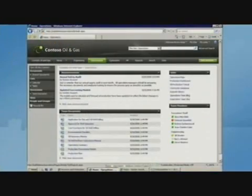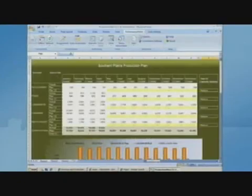Well, I go back to my portal here, and you can see all the documents. One of them is my production plan, which I'm going to open here. Now, this looks very familiar to all of you. This is Excel 2007, an application that, as an operations manager, I didn't have to learn how to use. I use it on a daily basis.